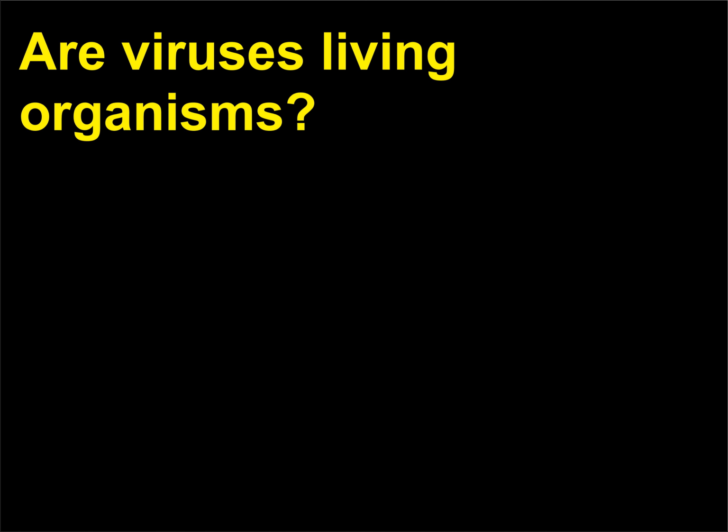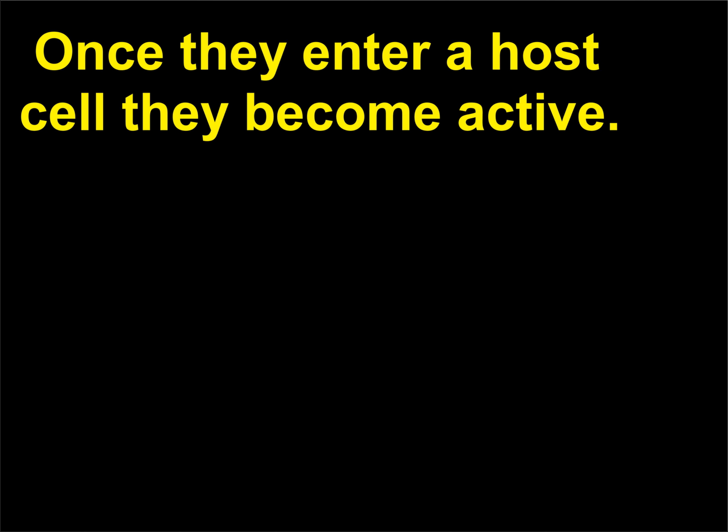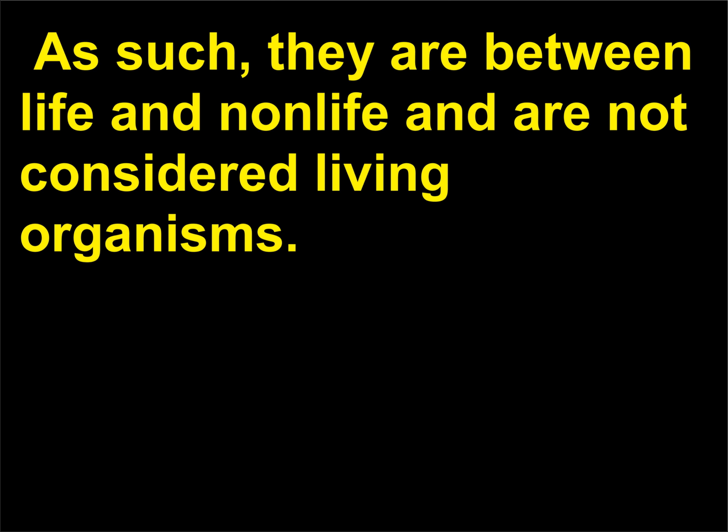Are viruses living organisms? Viruses cannot grow or replicate on their own and are inert outside their living host cell. Once they enter a host cell, they become active. As such, they are between life and non-life and are not considered living organisms.